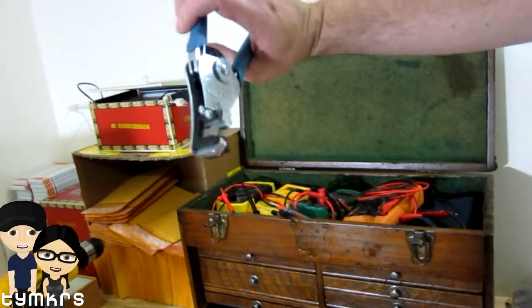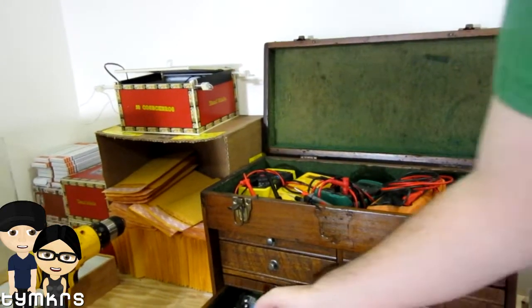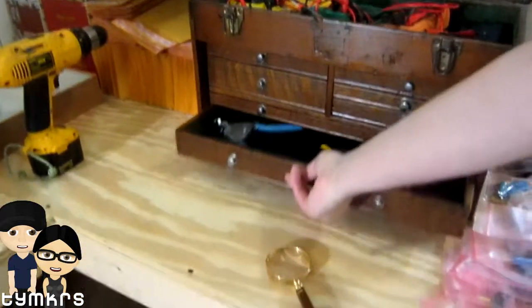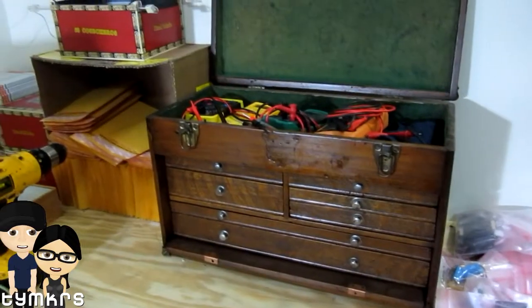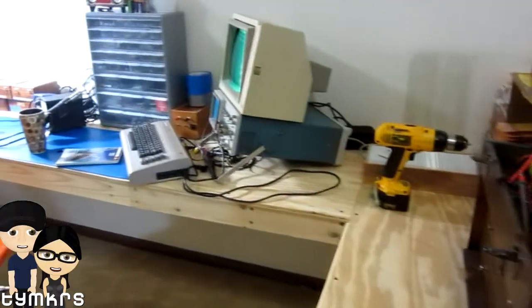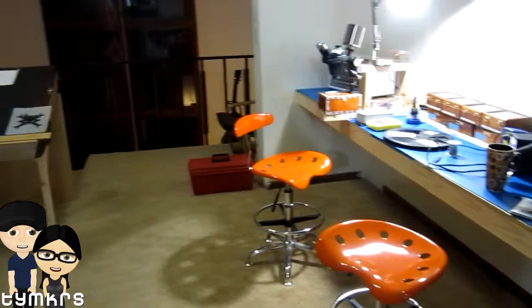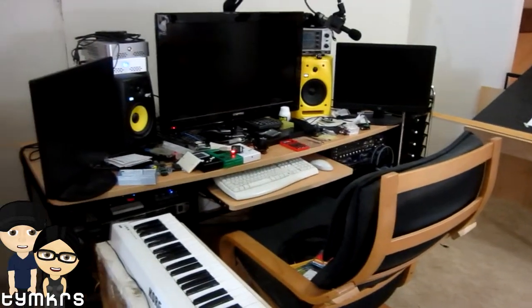These are great. So there's Addie's tool chest there. She keeps all of her electronic machinist stuff. Okay, and that, I think, wraps up the epic update of the Toymakers Workshop as it stands at this point, right at the end of 2014.